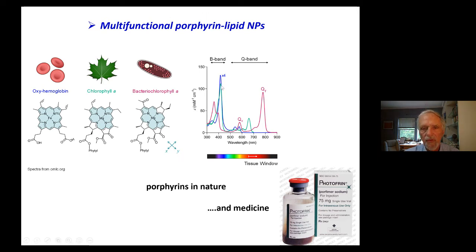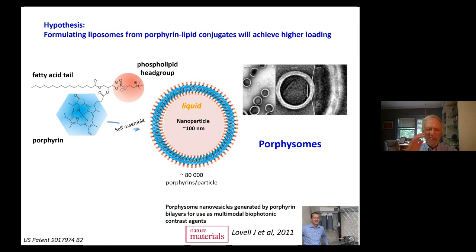And these porphyrins have typical spectra as shown here. But porphyrins are also used in medicine. For example, Photofrin was one of the earliest photodynamic therapy agents because clearly, as you can see from the chlorophyll and bacterial chlorophyll examples, porphyrins are optically very active molecules. So we were interested in photodynamic therapy and interested in asking the question, how could you get more drug delivered to the tumor? How can we get more of our porphyrin photosensitizer to the tumor?